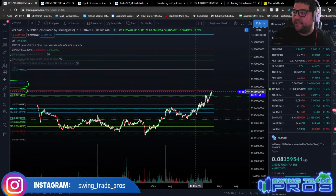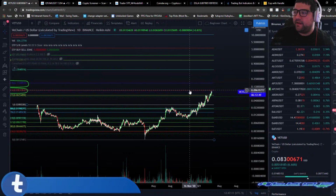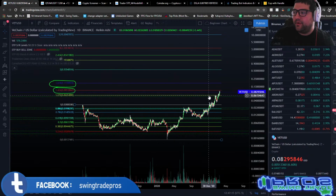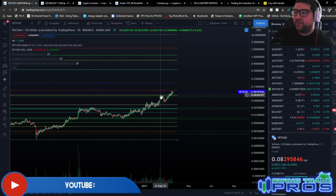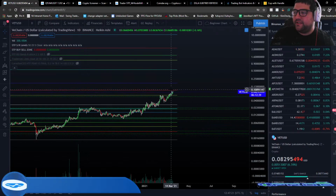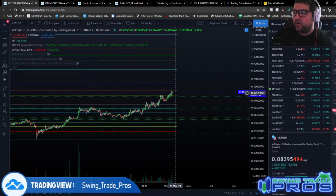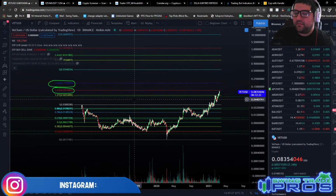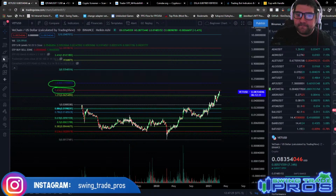Now, we could always get to these fibs and pull back, so always keep that in mind. These Fibonacci areas are potential pullback areas. You can see here, we got up to this 1272, and we pulled back and then rallied right through it, right? So we could be doing the same thing. We could pull back here at the 1414, pull back to the 5.7 area, and then rally through it again. All right, Ethereum Classic.